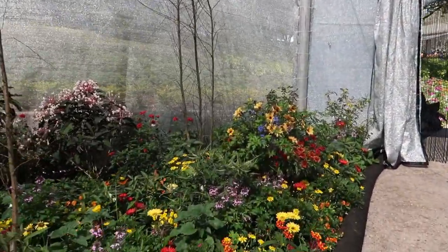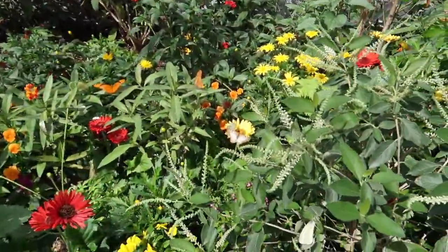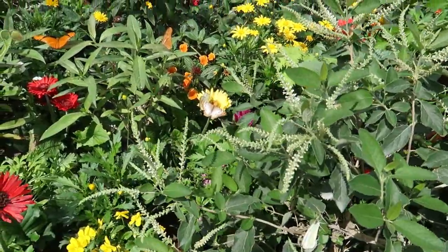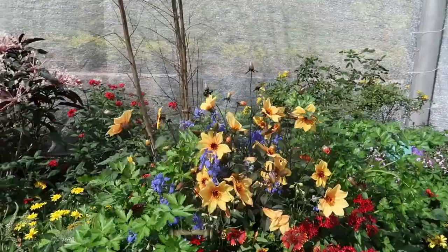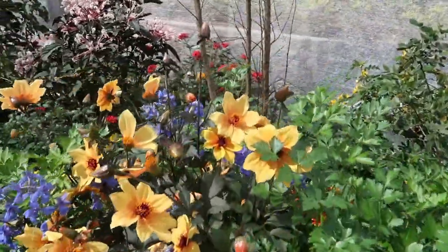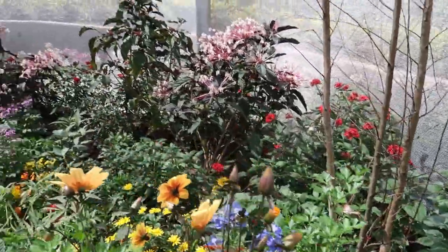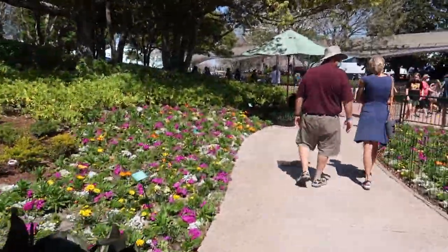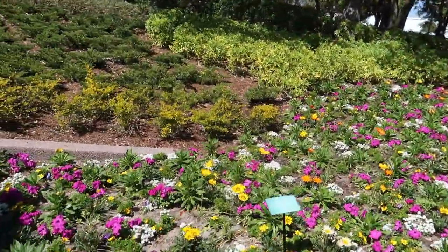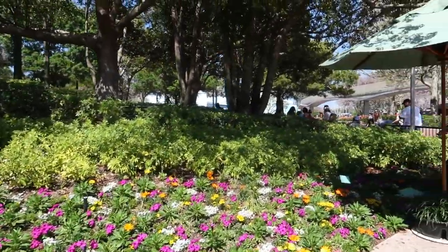Hello, butterfly. There's a couple. There's one down there. Don't know if you can see them. A couple over here, flying around. All right. Making our way out. That was pretty cool. That was fun. I enjoyed that. Got to see the butterfly garden.